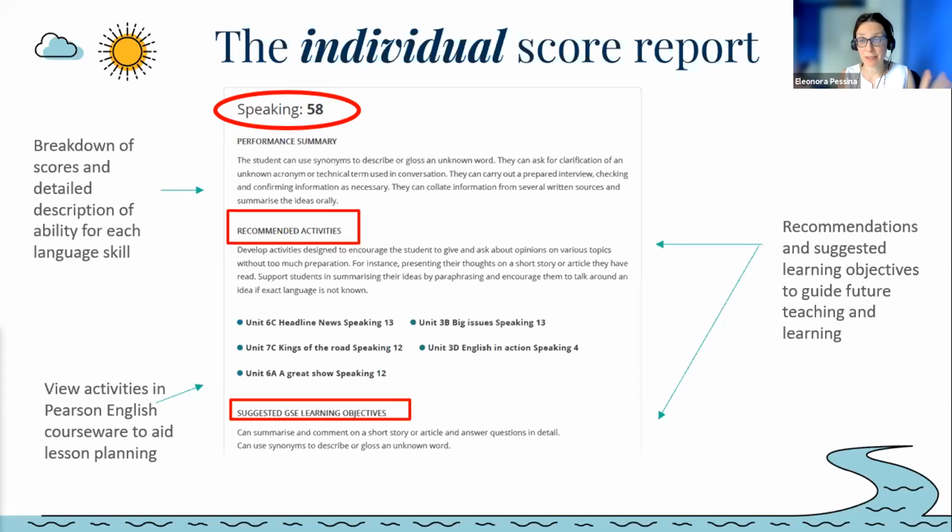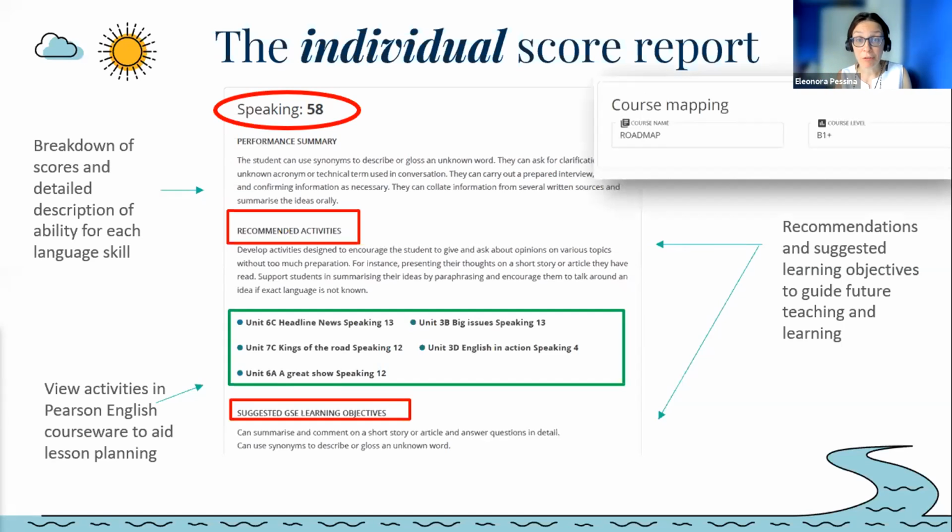All of these tests, as I was saying earlier, work regardless of what you're using in your day-to-day teaching. It can be a Pearson course, it can be a competitor course, it can be even your own material. However, if you are using Pearson courseware, you have an added feature. You are able to select the course that you're using. On the top right, I've got an example of that.